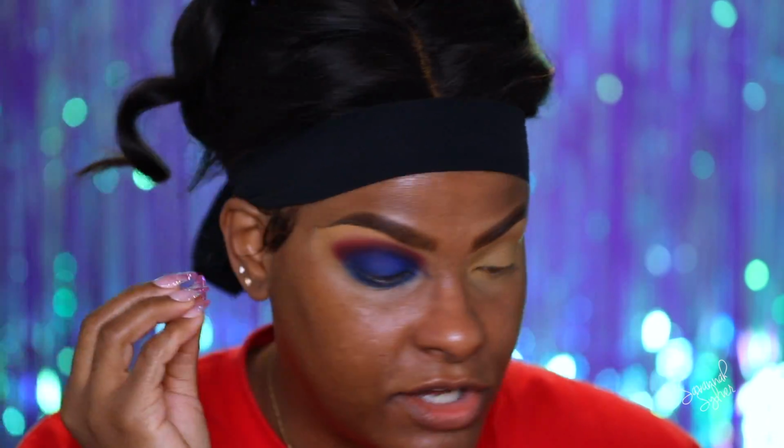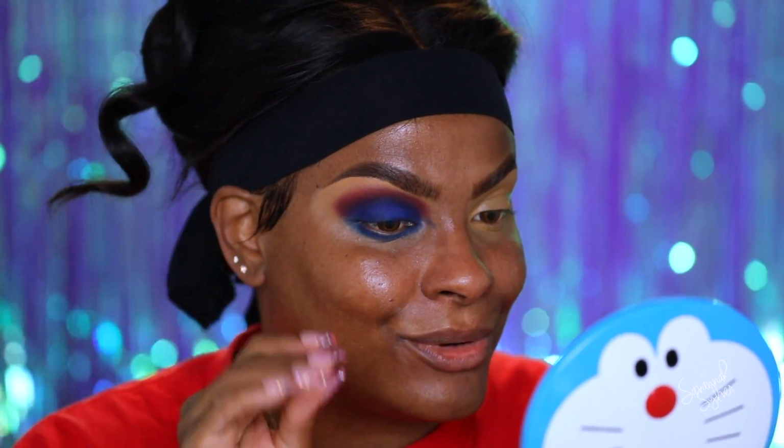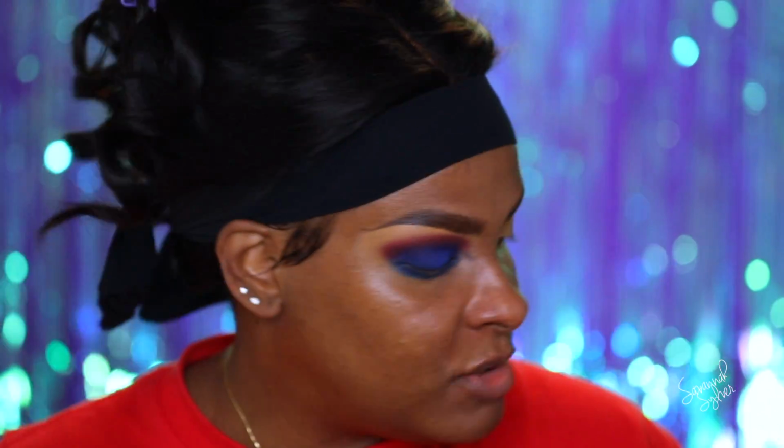I'm gonna fade that in underneath there as well. I think that'll look pretty cool. But so far I'm really liking this eyeshadow palette. Okay, you go, Miss Ray.